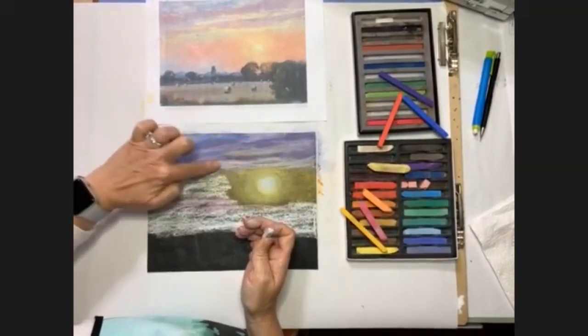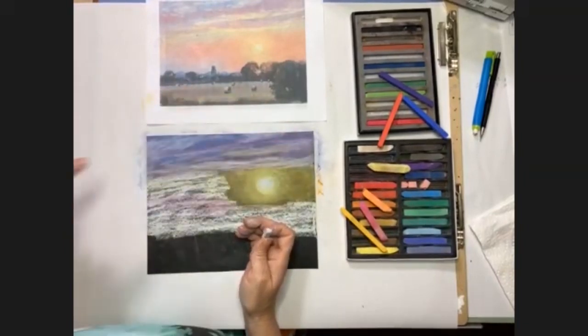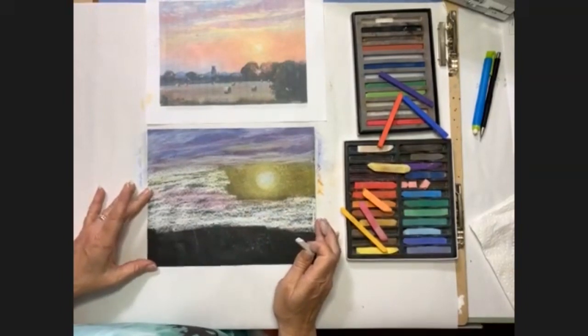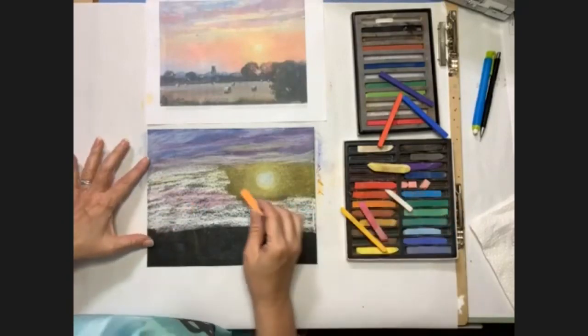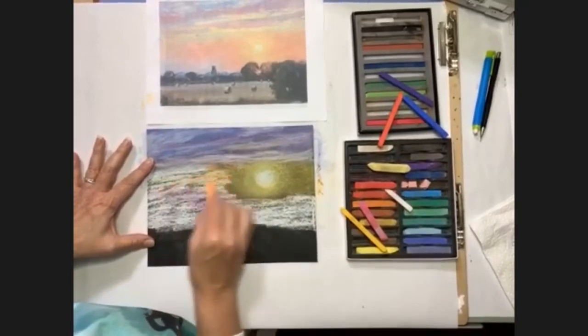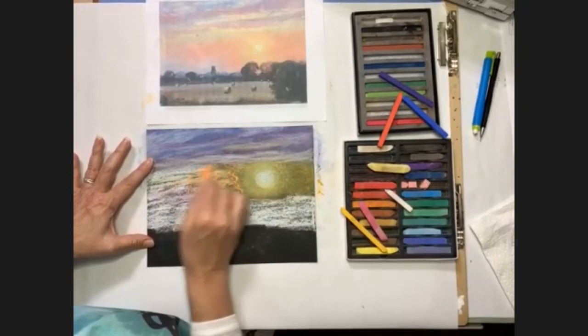Using my other finger that I have my warms on so that I'm not mixing my warms and my cools. Okay, so I'm going to stay focused in this area now and bring in some of that orange more out here. And it's coming out further. I have that nice base layer.